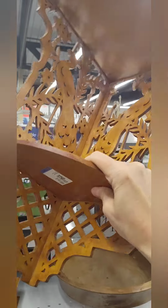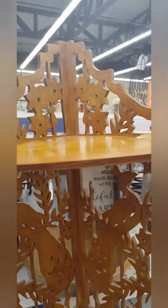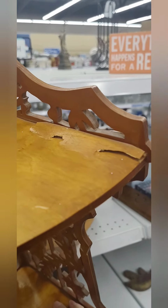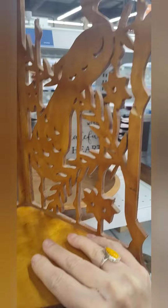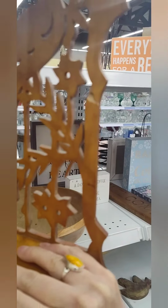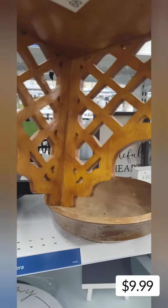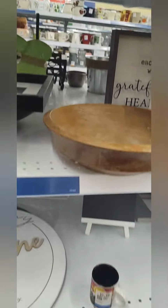This piece, I was so bummed. I've been looking for a piece like this for my kitchen, as some of you know, and the details on this was so gorgeous, but it was so damaged, like beyond repair. It was missing whole chunks, which was a shame because this was a beauty, so we did pass on that one.